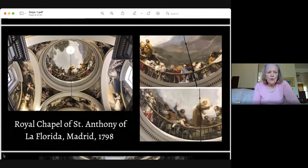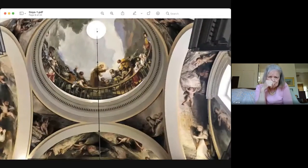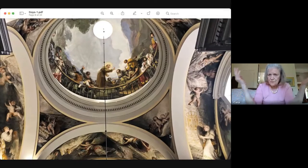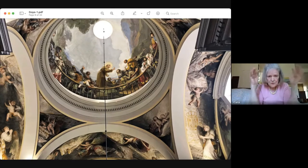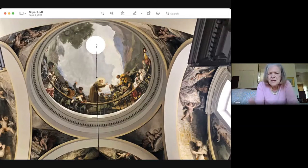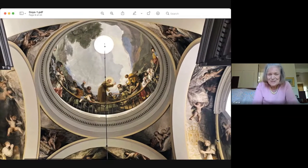Okay, and this is the Royal Chapel in La Florida, Madrid. Can you blow them up a little, Anika, so we can show everybody some of the detail in these? So this is the whole dome of the cathedral, and this is the center dome of the cathedral. But you can see what an extraordinary work this was. It took him years upon scaffolding to do this.